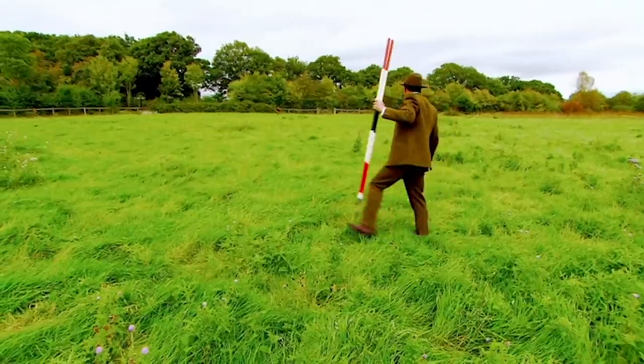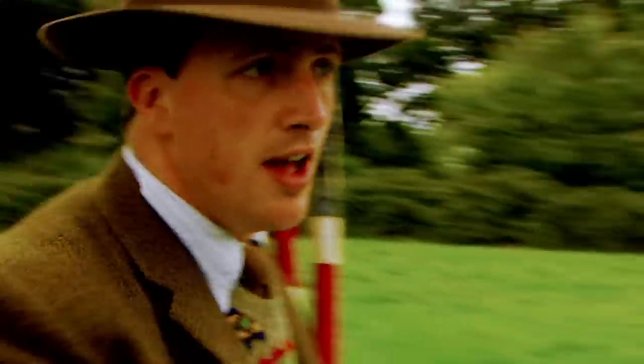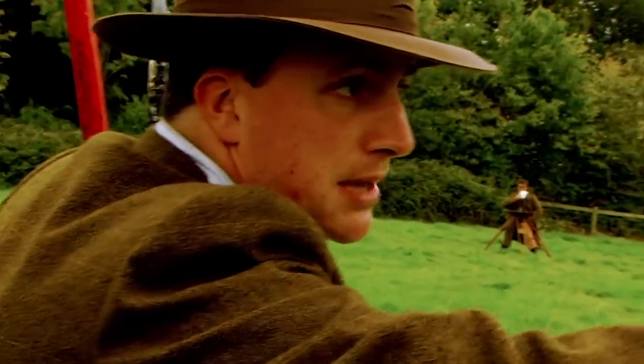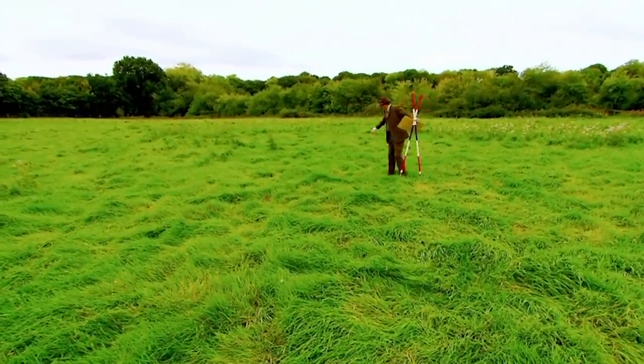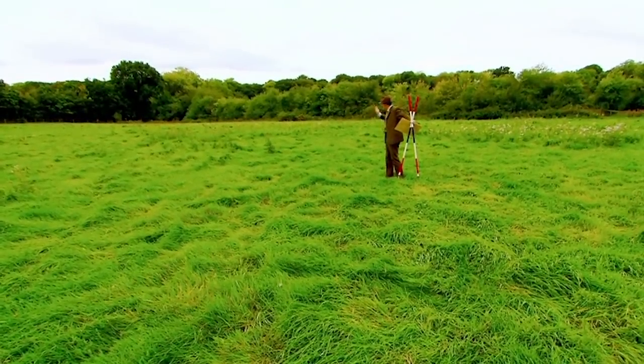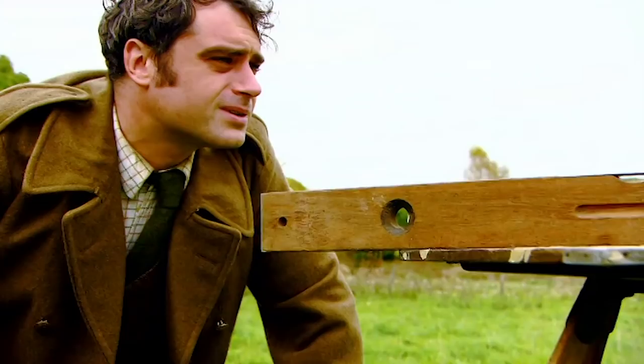First, they need to survey the field to find out which way it slopes. Now, it might look obvious to start with, but I can see already that we've got a dip in there. And there's a danger that if we just drained all the way down to this point, even if we drained through it, we'd still get a build-up of water in this area.